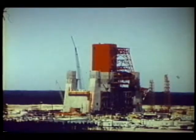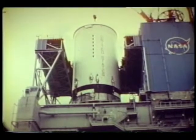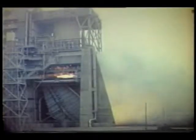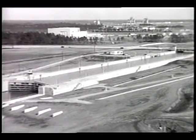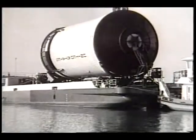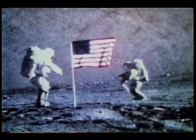Back in the 60s, Stennis Space Center tested the booster stages for the Saturn V rocket during the Apollo program. In fact, there was an old saying around South Mississippi at that time, to get to the moon, you've got to go through Hancock County, Mississippi. In 1969, Stennis Space Center employees were proud as they watched the first American astronauts walk on the moon.